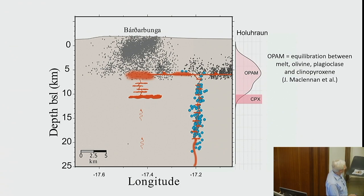Very little sign though. The melt probably all comes in here, but it's so hot that it doesn't fail brittly. We've got one earthquake there, which we've looked at hard, and it is real. But nearly all of it is just propagating aseismically. So I keep telling people, it's a beautiful picture, looks like a dike propagating, but it is only a fraction of the energy. It's only the brittle failure around the edge of the dike that you actually see.